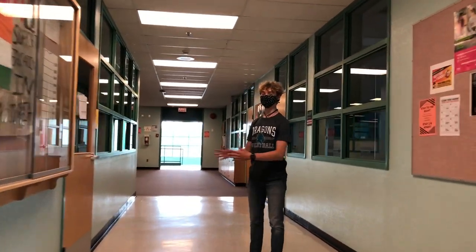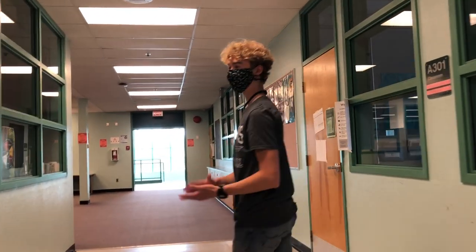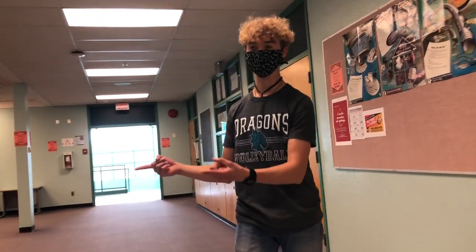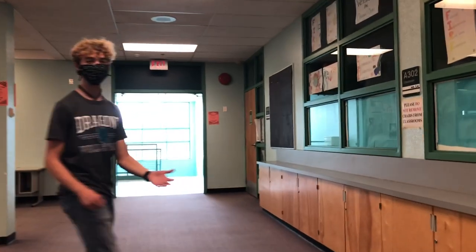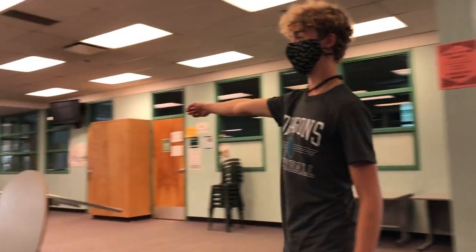Right here we have the third floor staff prep room. These are on all the floors in the exact same place. This is where you can find your teachers in between blocks and during lunch. If they're not in their classrooms, they're in one of these. Then over here we have our languages wing. Here's the French classrooms, Spanish classrooms, and more French classrooms.